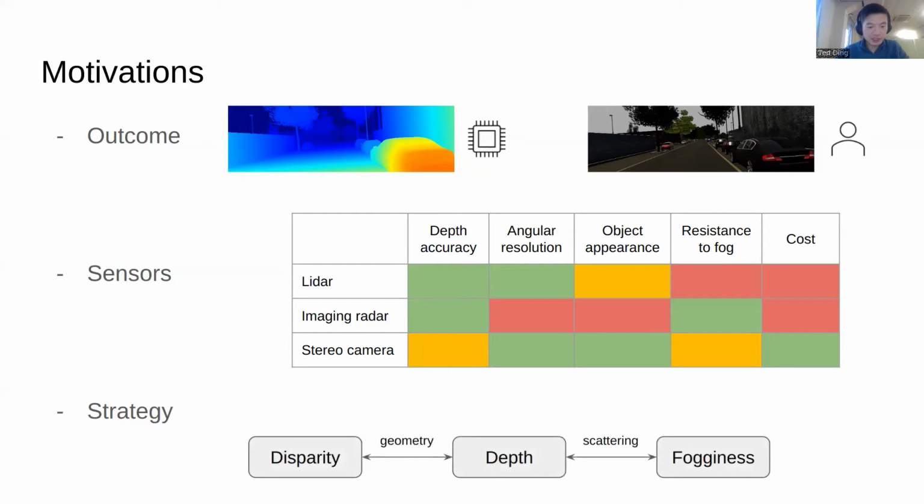As for our strategy, we observe that the tasks, namely stereo matching and defogging, are deeply linked via the scene depth. On the left-hand side, the pinhole camera model tells us that the scene depth is inversely proportional to disparity. On the right-hand side, how foggy an object appears to be actually indicates how far away it is from you. Such phenomenon is known as depth from scattering.